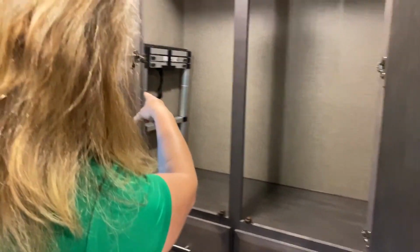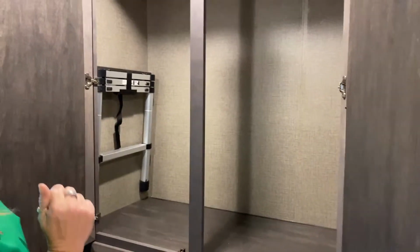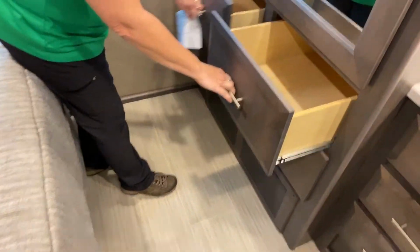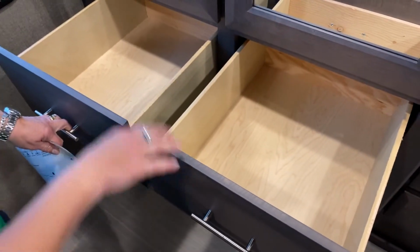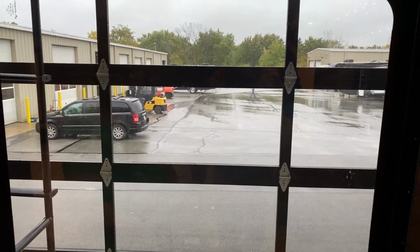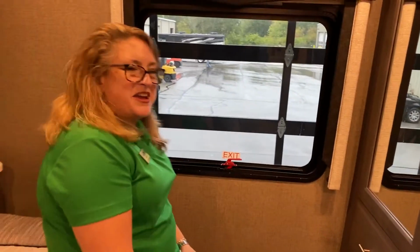Now that is the fold-up ladder that goes to the bunk up front. So it folds up and out of the way if you're not going to be using that bunk. We've got lots of drawers in here. And they're fairly deep. It's not just a decor. We've got a great big window in the back of the coach, which really opens up the entire camper. Certainly opens up your bedroom. Of course, we're looking out on our service center here at Mount Comfort RV.